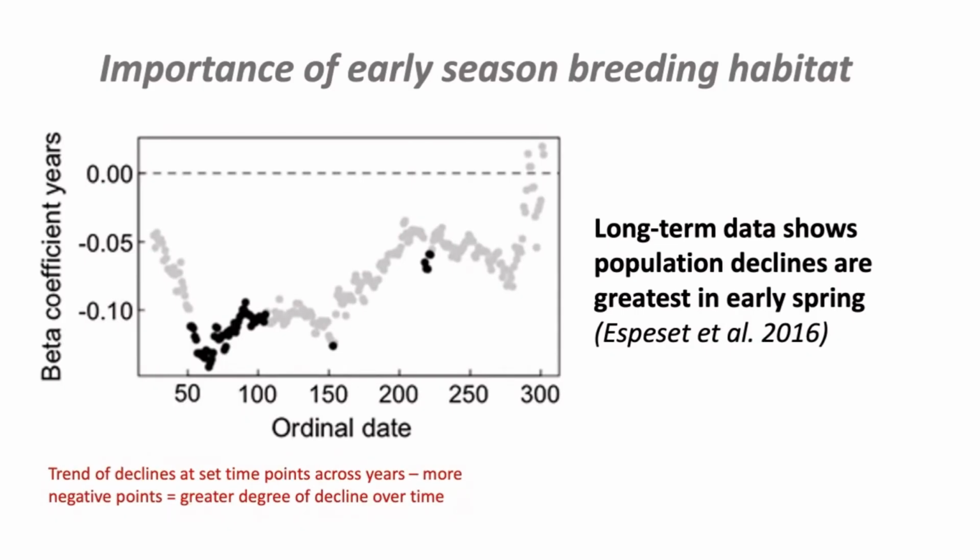It's kind of a weird thing to conceptualize, but all you really need to know is that the more negative the point, the more severe the degree of decline of the Western population over time, over many years. And blackened points are those that are statistically significant. So what you should get from this figure is that cluster of black points around days 50 to 100 shows that early spring has been this point where we've seen the greatest declines in the Western population over long-term data.